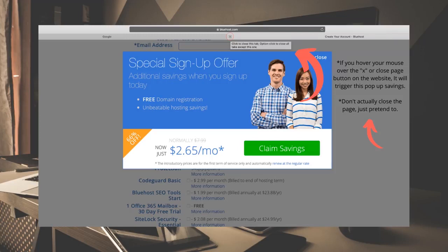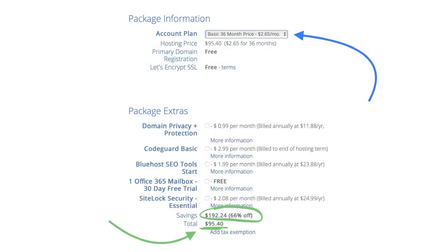And once that savings is applied, as long as you have no package extra selected, your savings is going to be $192.24, making your total $95.40 for 3 years of hosting, which is a great deal.